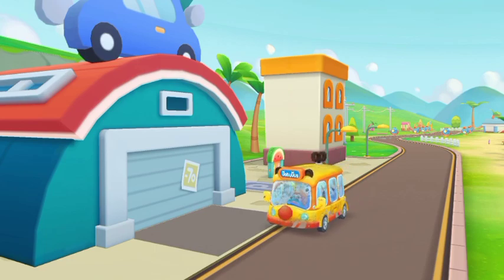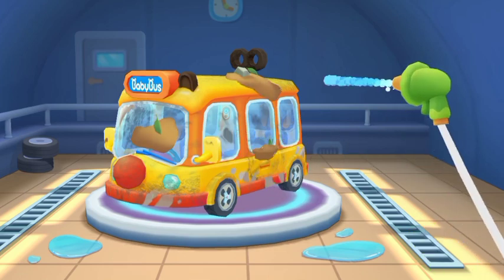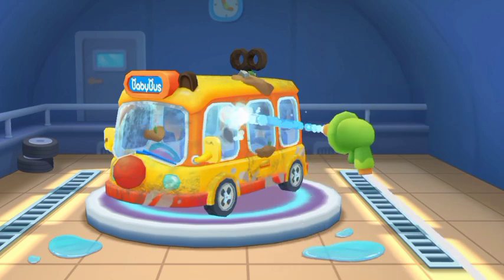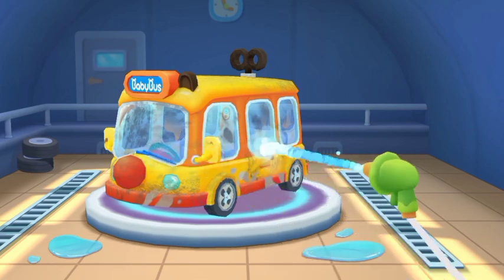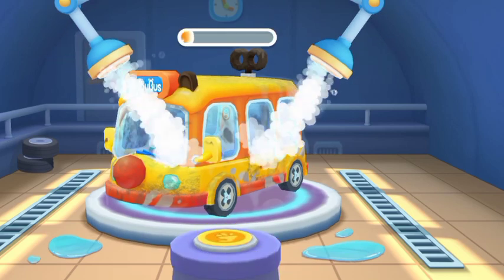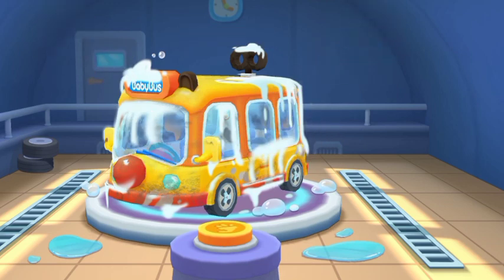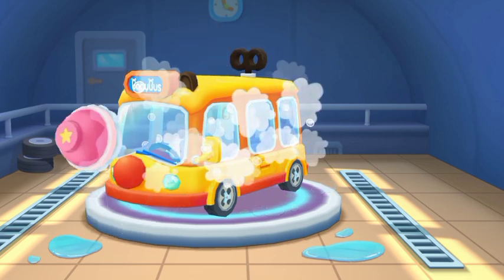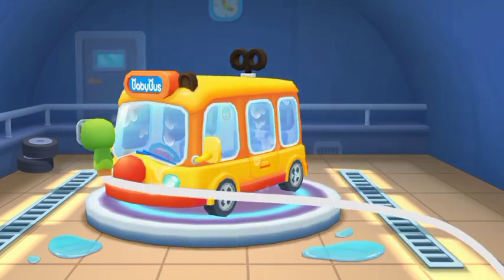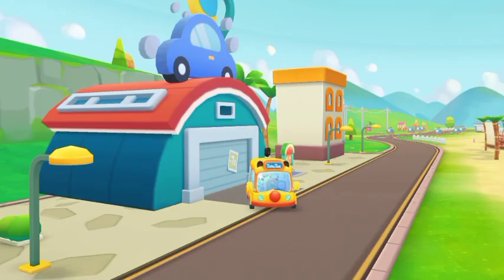The bus is a little dirty. Please help me wash and clean it up. Welcome to the car wash. Let's clean the car. First, drag the water sprayer to rinse off the mud. Tap the button to spray the cleaning fluid. Scrub the car clean. Now rinse off the foam. The car is clean. You are like an expert. Let's go, baby bus.